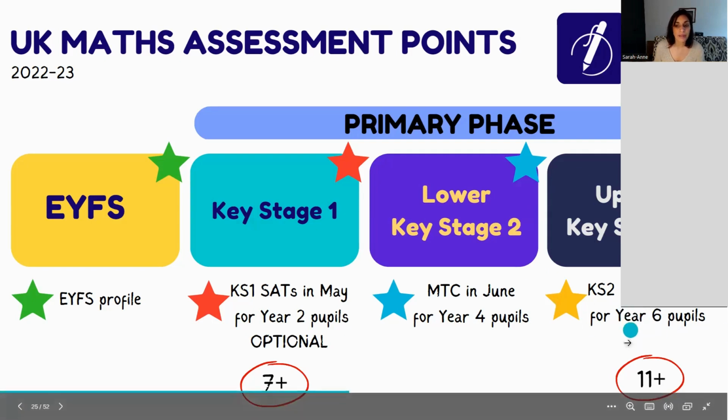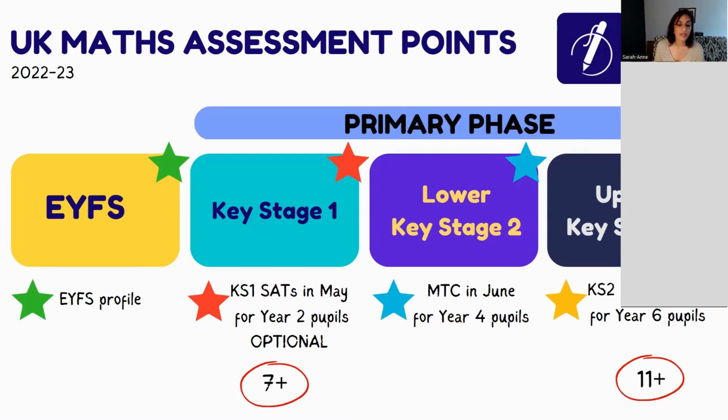Also, those who may be in independent schools, but equally I've supported many parents in state schools, may be considering 11+ grammar school assessments, which will be coming up quite soon for those of you in year 5, and also independent school exams. So there are more key exams taking place in year 6.